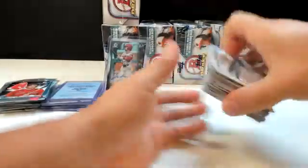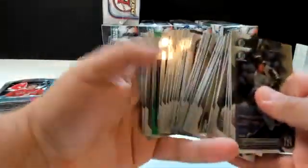So very nice box here. See if we can get a third one. Looks like we have green. If you look at the side angle here, we got a green coming up.